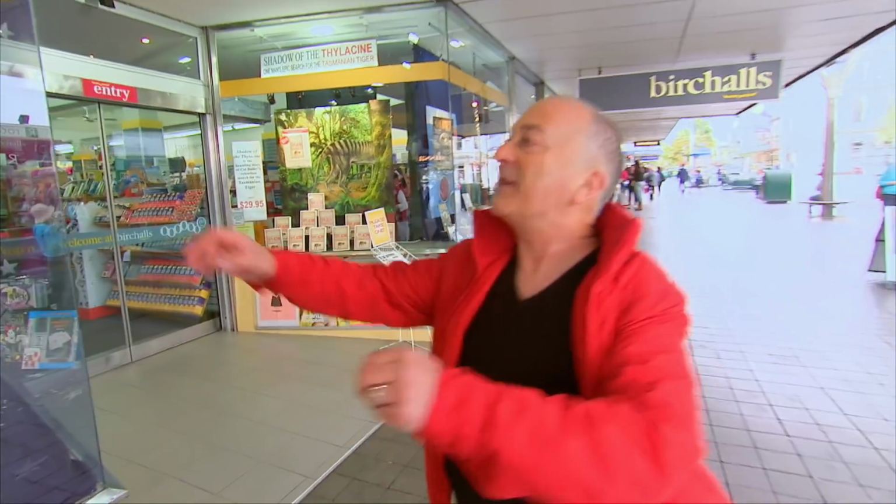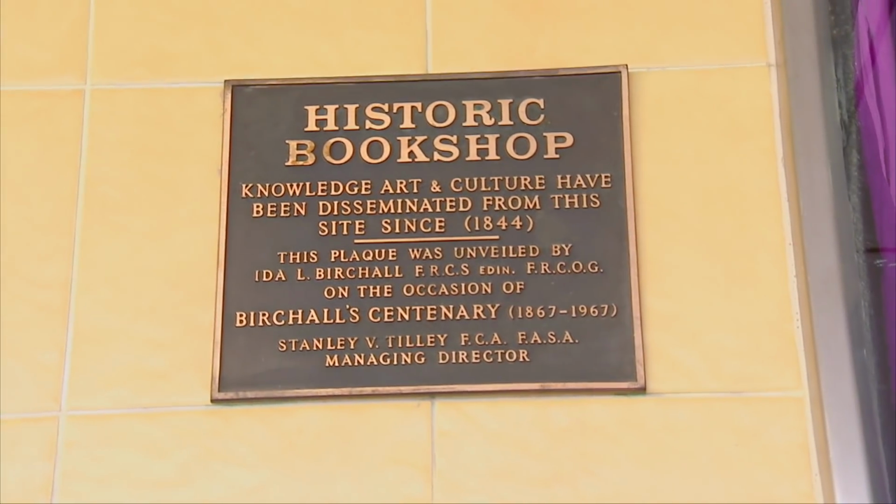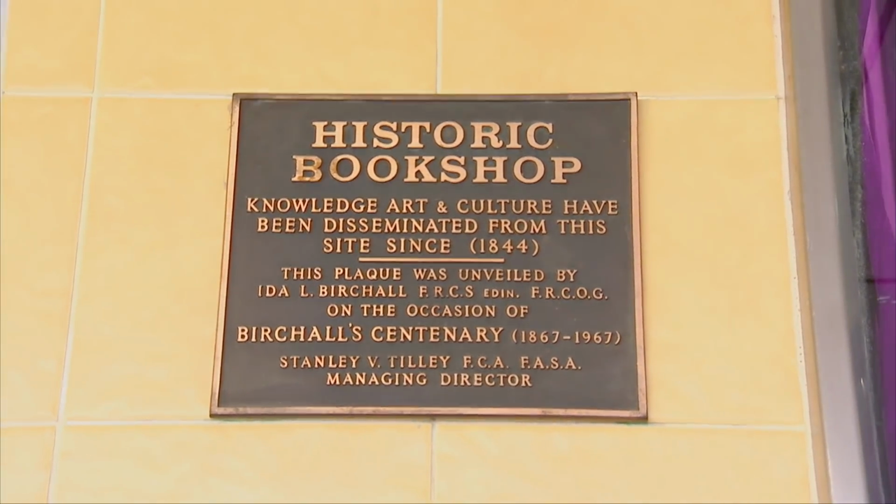Look. Come over here. See this? Historic bookshop. Knowledge, art and culture have been disseminated, what a good word that is, from this site since 1844. This is the oldest bookshop in Australia. Not only that, in here was invented something which transformed all of our lives. Something so out of the box, so left field, so radical that the leading stationery manufacturer of its time called it outrageous and rejected it out of hand. What is it? The Silver City writing tablet.